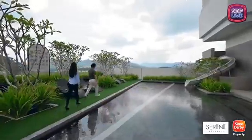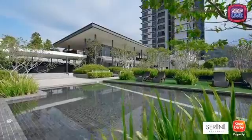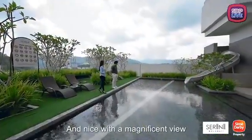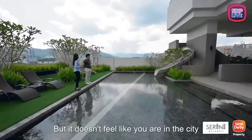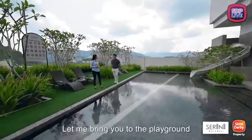So you have your kemboja, your pandan, you have all the leaves, the best landscape. It's very green. It's nice with a magnificent view and a few steps away from the city. But you don't feel like you are in the city actually with this surrounding. Okay, let me bring you to the playground.